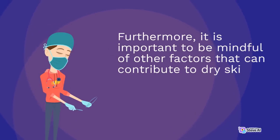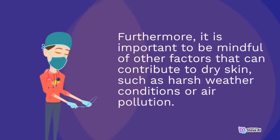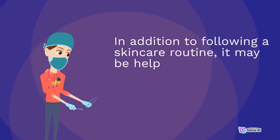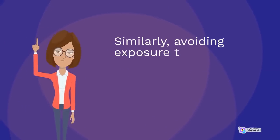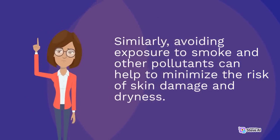Furthermore, it is important to be mindful of other factors that can contribute to dry skin, such as harsh weather conditions or air pollution. In addition to following a skincare routine, it may be helpful to wear protective clothing, such as hats and scarves, when outdoors. Similarly, avoiding exposure to smoke and other pollutants can help to minimize the risk of skin damage and dryness.